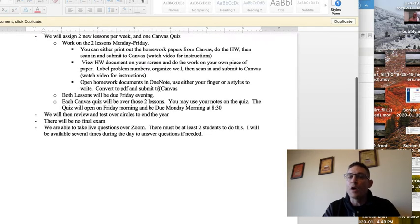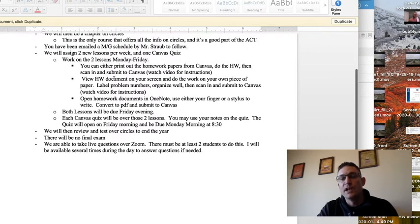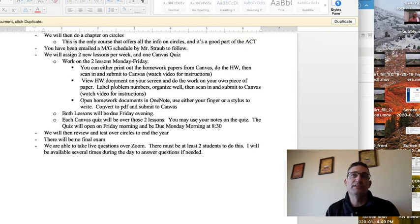It is also an option for you to do your homework in OneNote. You could use your finger to write with or use a stylus that you have. I personally don't like doing it that way, but if you can write with your finger on all these crazy problems, I'm not going to be opposed to it. So whatever way you want to turn the paper homework in, that's great. So those are those 2 lessons. And again, I'll email out a plan week by week of what we're doing. That first week during the circles will be 10.1 and 10.2, then a quiz.